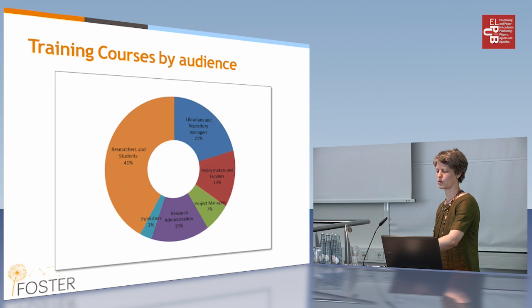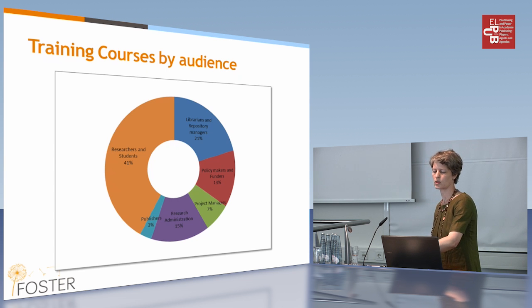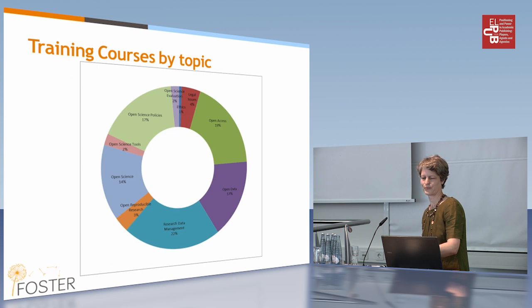Some statistics, I don't want to take much time on this. By audience, you can see really the biggest part is researchers and students. Quite a large part is librarians and repository managers. And then we had some policy makers, funders, research administration. And we had 3% publishers. They were not our aim, but they managed to get into our trainings, which is quite nice, I think.